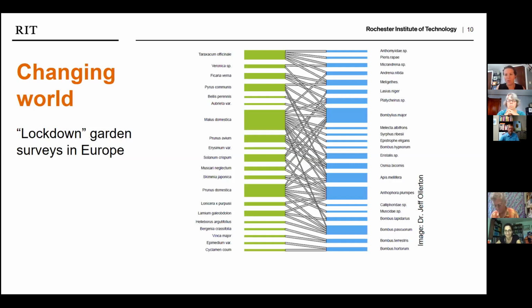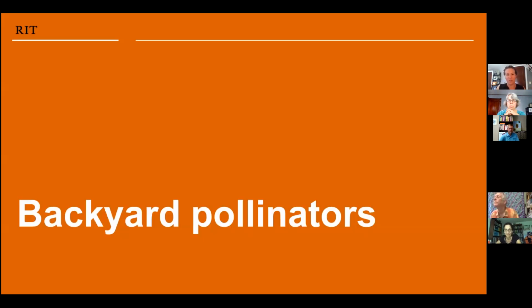All right, so this project in particular, what is it going to be about? What's our objective? I mentioned before that Geslin paper. There is some limited research that shows that these interaction networks can be reduced in more urban settings, but those studies were actually using sentinel plants. And a lot of that other research was done using crops in particular.